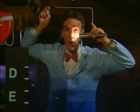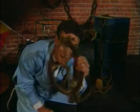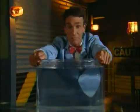Seawater absorbs light. The deeper we go, the darker it gets. At the bottom, you can't see a thing. Seawater is salty and full of living things. It rots wood, rusts metal, and it can dry out your skin. Careful. Oh! See, I told you. If you've ever been underwater, like when you go swimming in a pool or the ocean, you've probably noticed that you can't breathe.